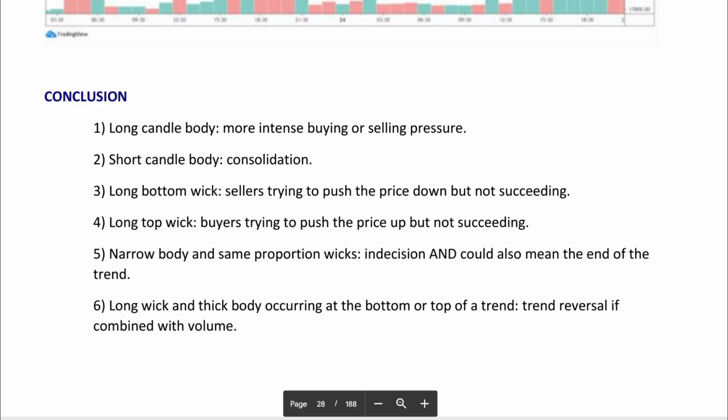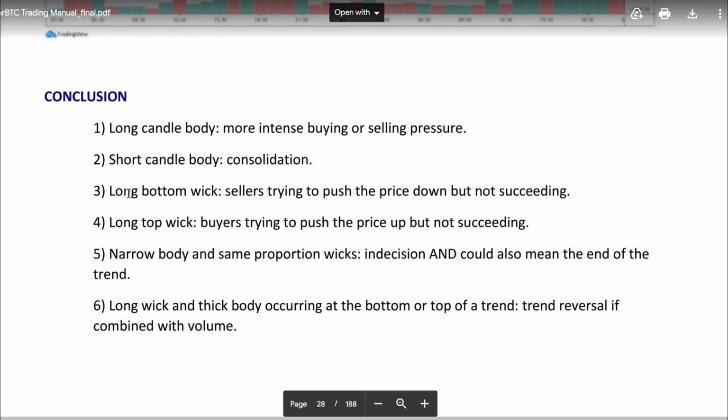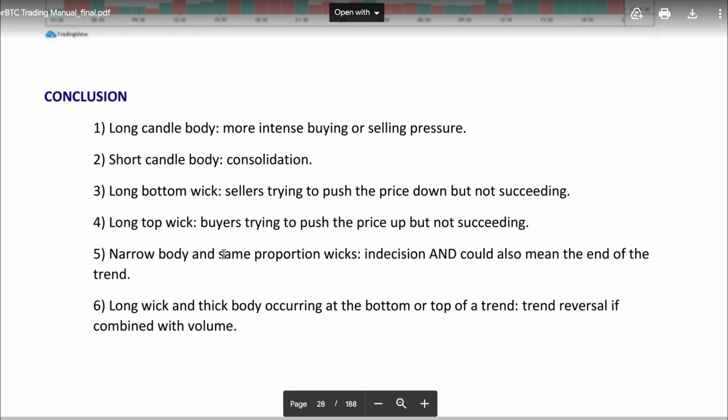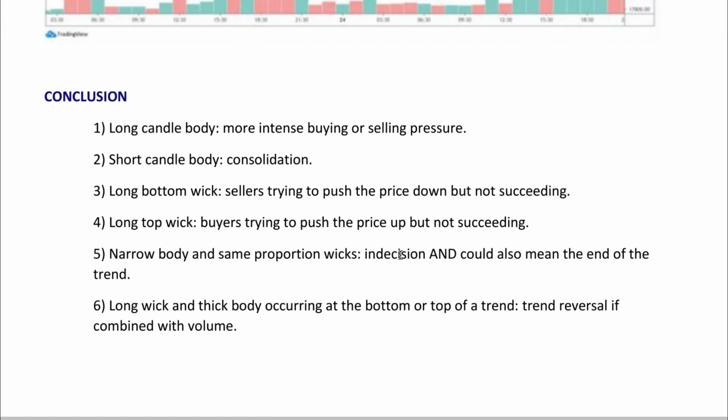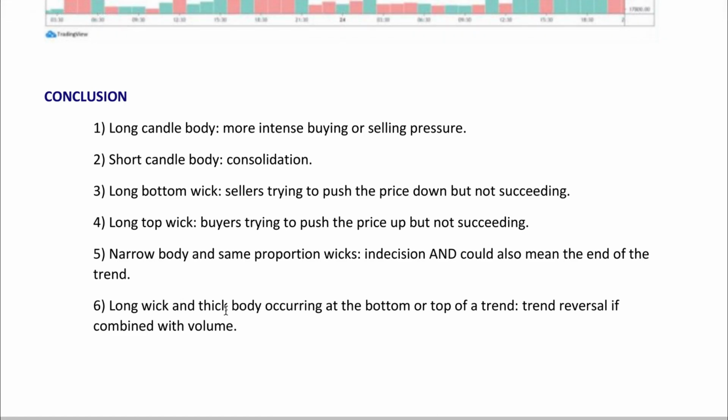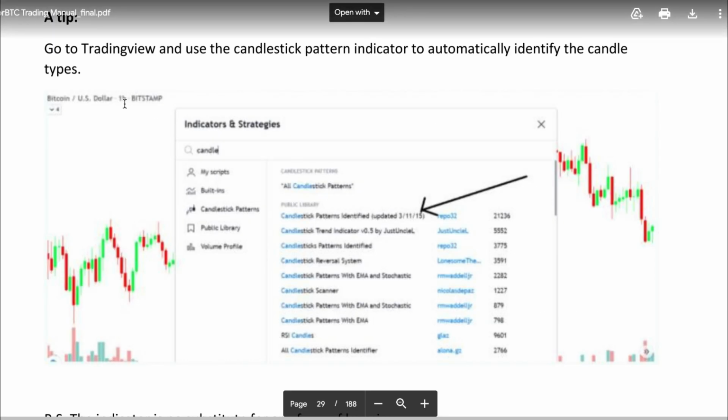So, conclusion. 1. Long candle body means more intense buying or selling pressure. 2. Short candle body means consolidation. And 3. Long bottom wick means sellers are trying to push the price down but not succeeding. And long top wick means buyers are trying to push the price up but not succeeding. Number 5, narrow body and same proportion wicks means indecision and could also mean the end of the trend. Number 6, long wick and thick body occurring at the bottom or top of the trend means trend reversal if combined with volume.